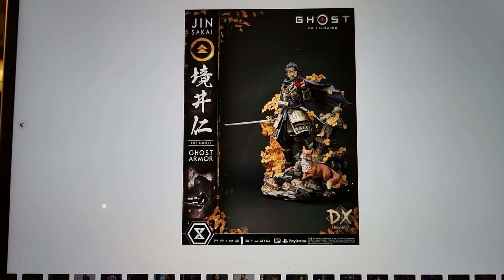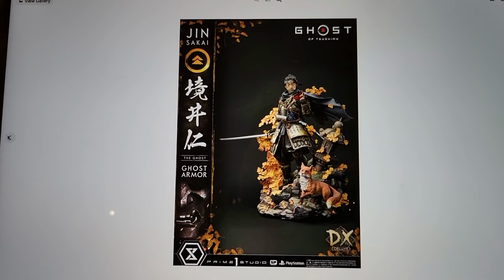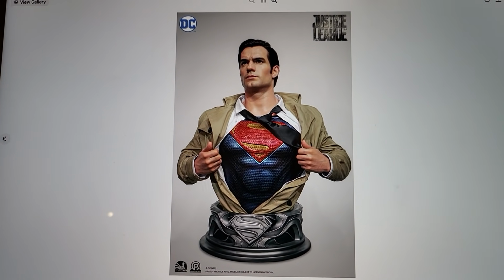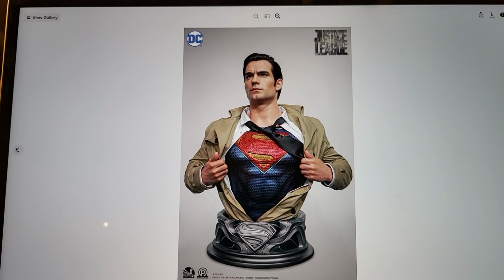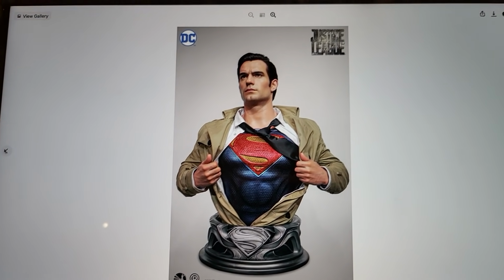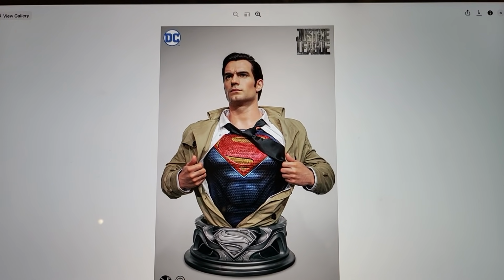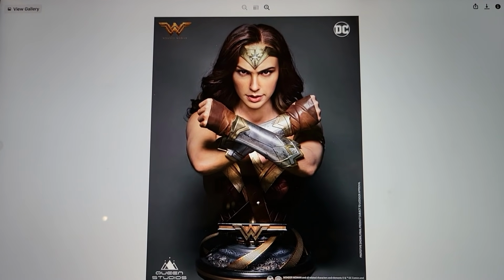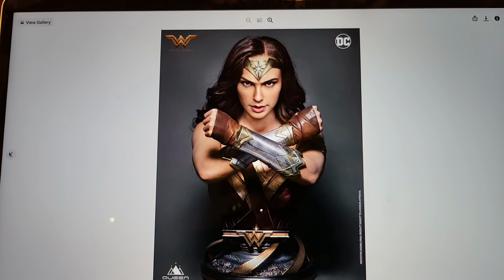Jin Sakai, absolutely beyond stoked to get this statue shipping next year, going in the video game setup. Superman bust, so he was delayed a little bit early. I think it's because of the shipping containers, but he now shows December to February. So really hoping he ships in December because I'm really, really excited to get him. And of course, Queen Wonder Woman bust, which apparently is shipping in Q1 next year.